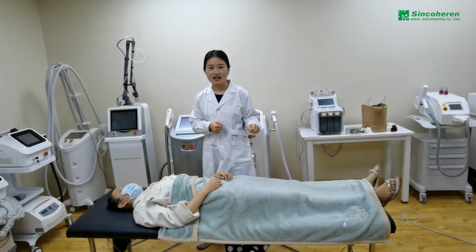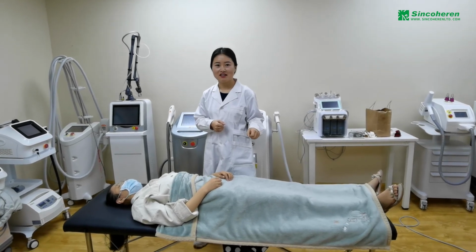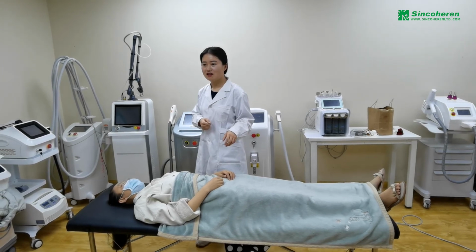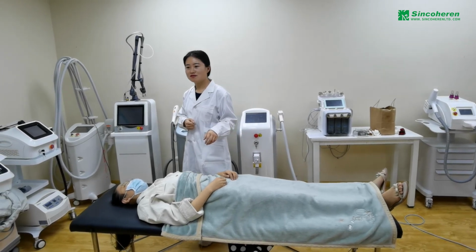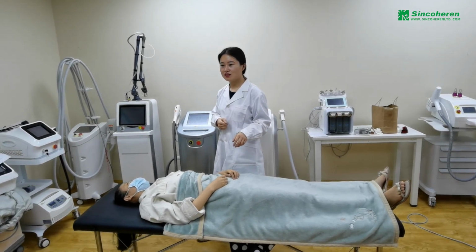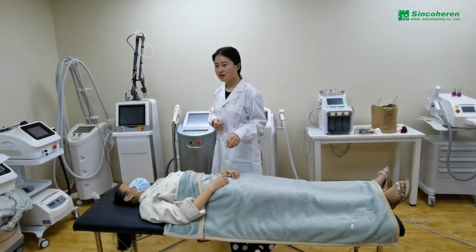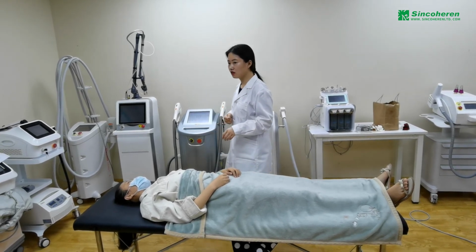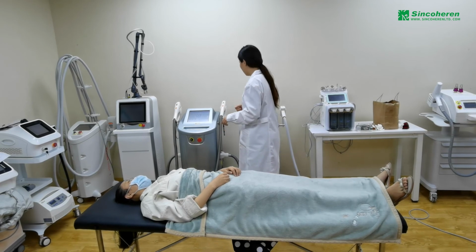Do you have any other questions? Skin type, about the skin type. What skin types are suitable for the IPL and the diode laser?